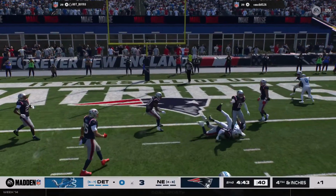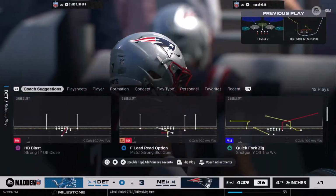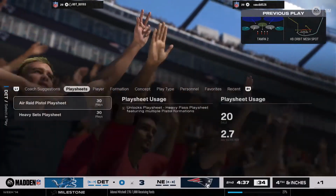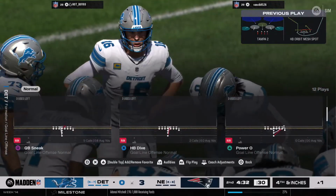He's got it inside the 5. And he will not quite get to the marker. Good job there defensively, and now decision time. What are you going to do on 4th down? Less than a yard. These are the worst.